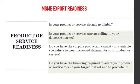Look at all the basic requirements I shared. They come with a lot of spending, and so you should be sure that your product even has a current domestic market demand and is selling. The next one under product, the third, is do you have the surplus production capacity or even people who can help you meet the demand, assuming the service is required?